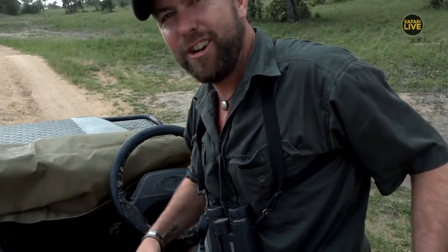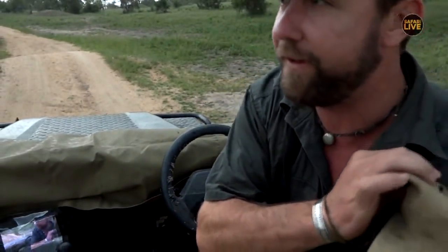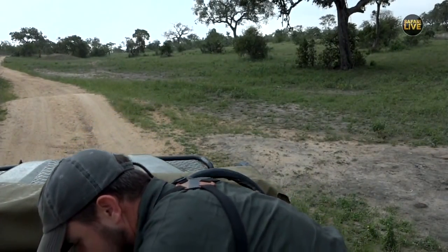All of that is good. It's okay. We're not getting that wet, but Senzo and I just need to make sure that this is all nicely covered. We don't want the camera to get wet. It's not very, very hard rain, but it's good to be prepared in case it torrentially downpours.